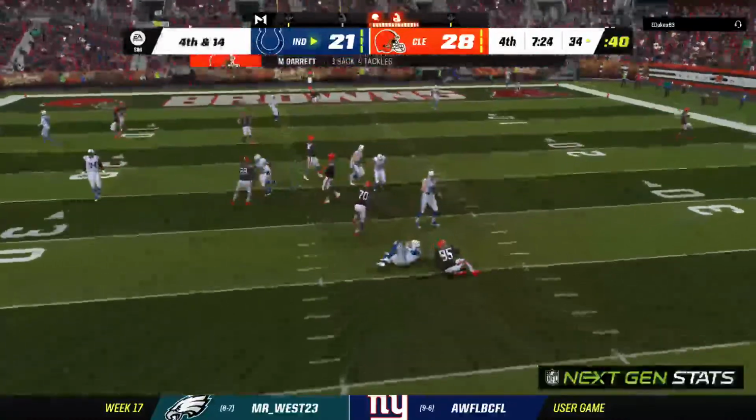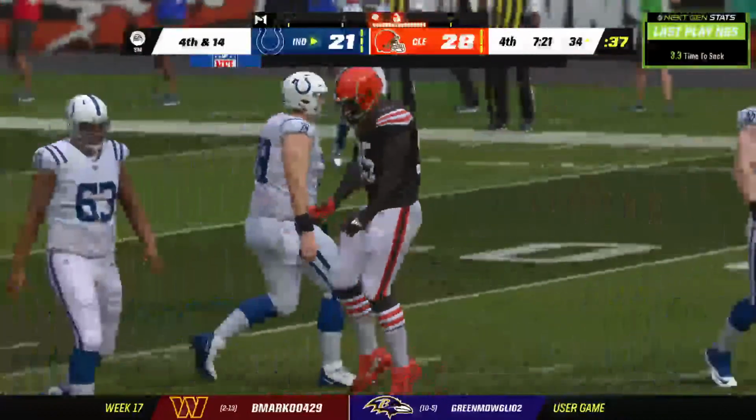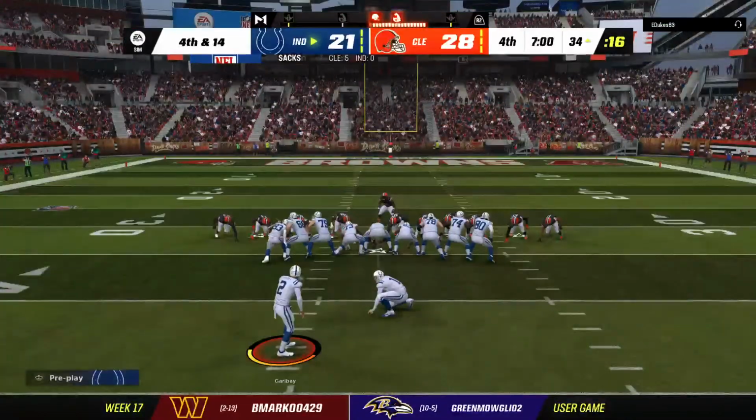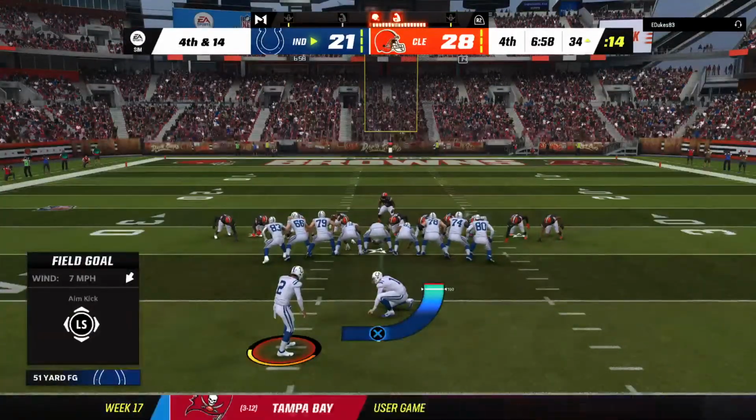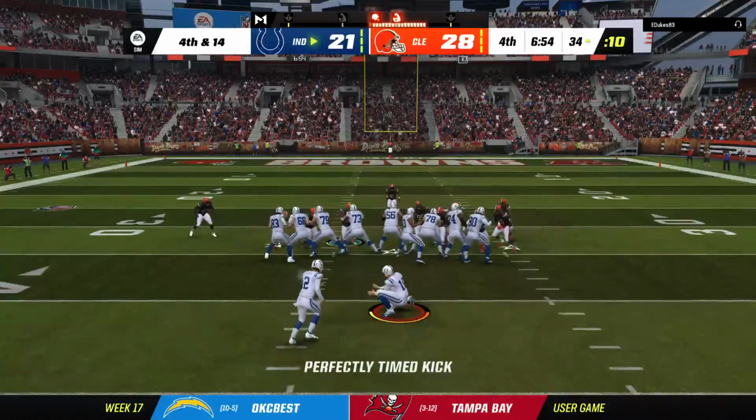And he's going to go down here, a sack. They push him back to the 34. Myles Garrett in there for sack number 85 of his great career, moving him past Hall of Famer Howie Long on the all-time list.